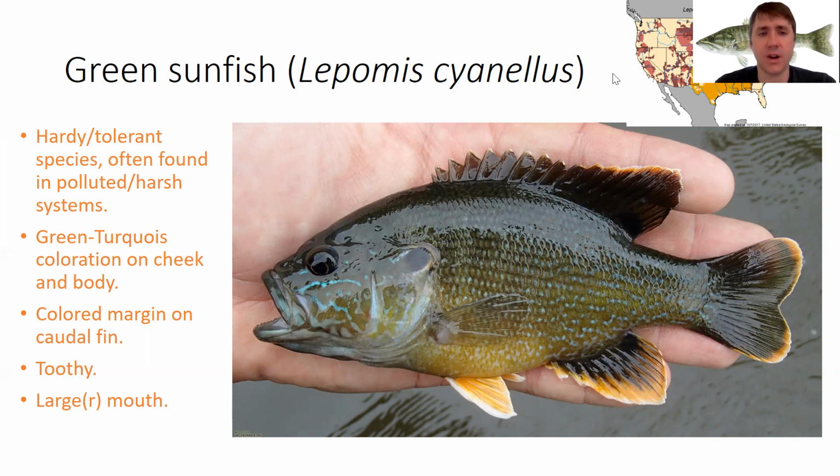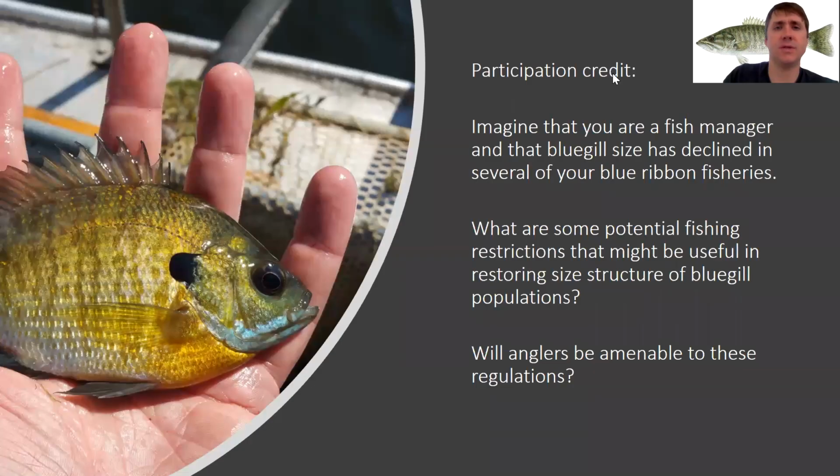They have very toothy lips on them. They have an orange coloration on the margin of their fins. And they have quite a large mouth. It almost looks like a largemouth bass. They have a much larger mouth than a bluegill would, which has a much more narrow, probing looking mouth. The green sunfish. Okay, so those are some highlights.